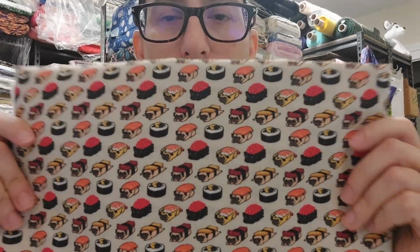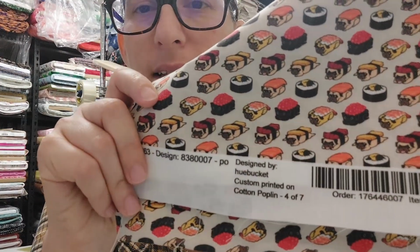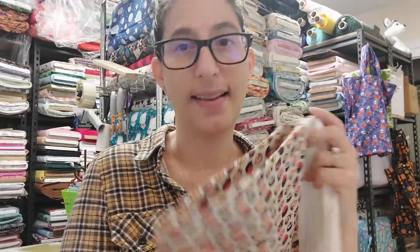So if you guys were here before, you'll remember that I had these little pouches that we made together online that had these sushi pugs on them, like this, in this small millimeter kind of print. And this is by Hugh Bucket on Spoonflower. If you want to find and support this, again, everybody on Spoonflower is an independent artist.